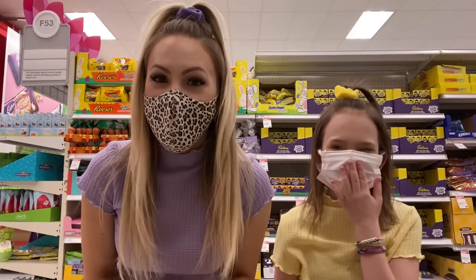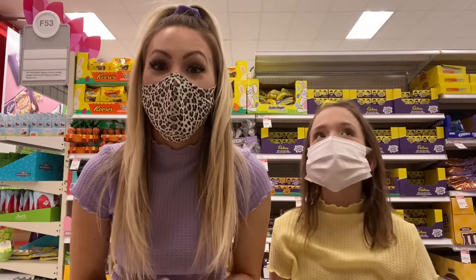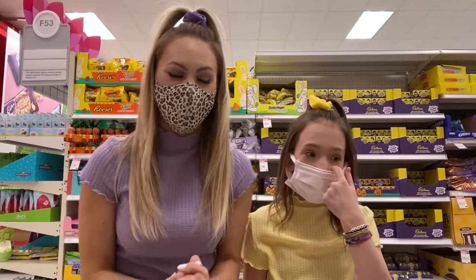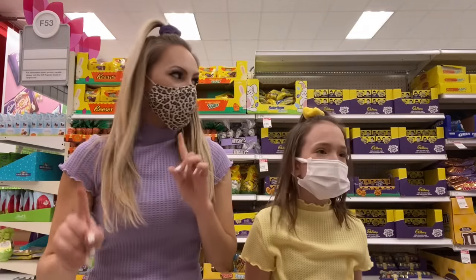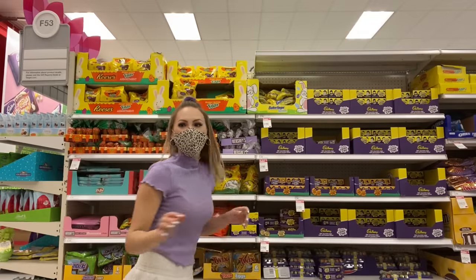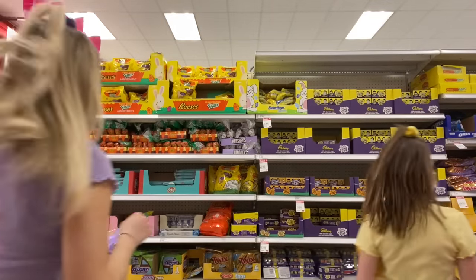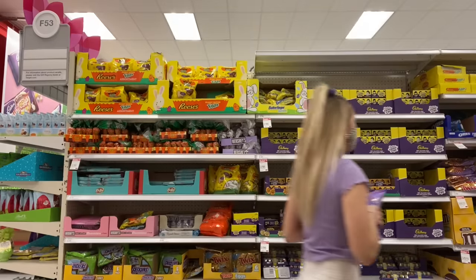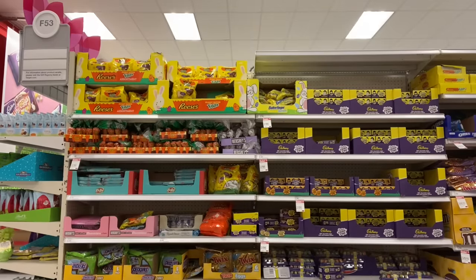So guys, Callie and I are going to do a little mini challenge where whoever can find the most candy in their color in 10 seconds is the winner. Okay, you ready? Yeah. Timer starting now. 1, 2, 3, 4, 5, 6, 7, 8, 9, 10.